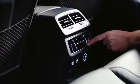Ah, bliss. The reduced noise level is so noticeable. In the rear of the car, supremely comfortable seats, air conditioning with ionization, and enough headroom for a team of basketball players. And it's the little touches you're going to love as well. It's dark, can't find the seatbelt. Oh, there it is, helpfully lit up for you.